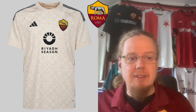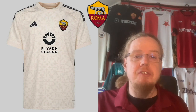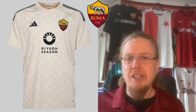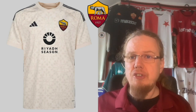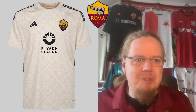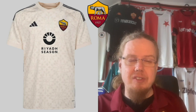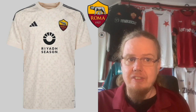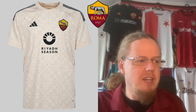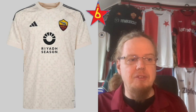But yeah, the pattern makes this jersey great. The black doesn't make it Roma for me. And when I watch it in play, it's just your standard box, standard Roma away jersey, a little bit like this one, although this one has a lupetto on there. So yeah, it's not bad. I really like the pattern, this elevated. I wish that the accents were in Roma red. That was a little bit more Roma colors. The black doesn't do it for me. So again, let's stick with 6 stars.